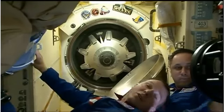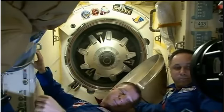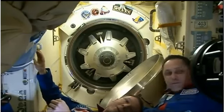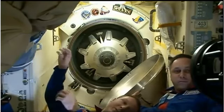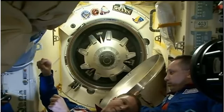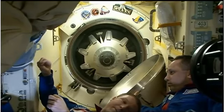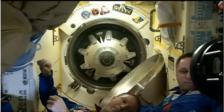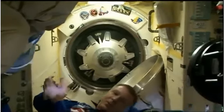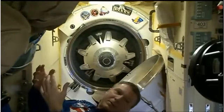Waiting for pressures to equalize a little bit between the two before that hatch comes open. Still getting a look inside the Poisk module. You can see Terry Virts in the middle there, the current expedition commander, Anton Shkaplerov off to the right. Also already on board, ESA astronaut Samantha Cristoforetti, just behind the camera most likely. Behind that Soyuz hatch, Gennady Padalka, Mikhail Korniyenko, and Scott Kelly.